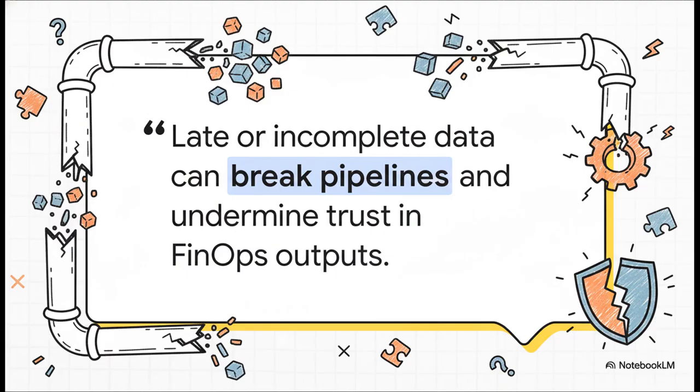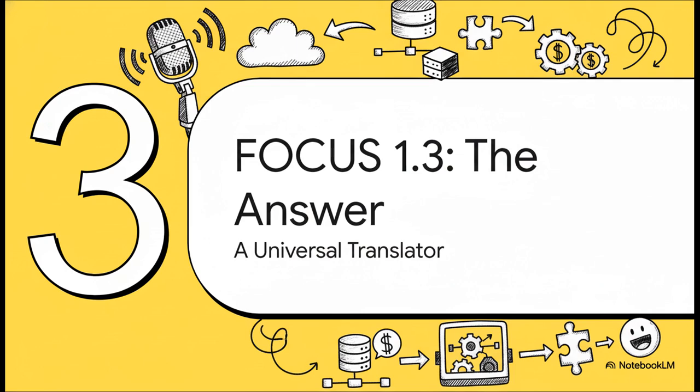And that brings us to the third killer, data quality. You know, as we try to get smarter with automation for things like scaling or showback, the quality of our data becomes everything. Late or incomplete data doesn't just cause a little hiccup, it can literally break your entire pipeline and just torpedo any trust anyone has in the FinOps numbers. So, what's the fix? How do we get out of this mess?